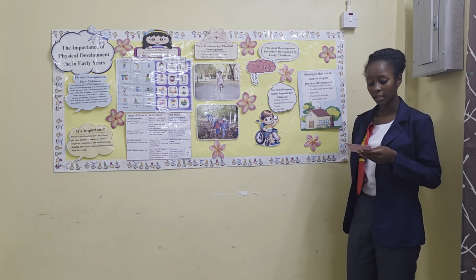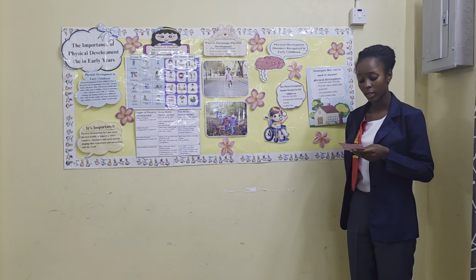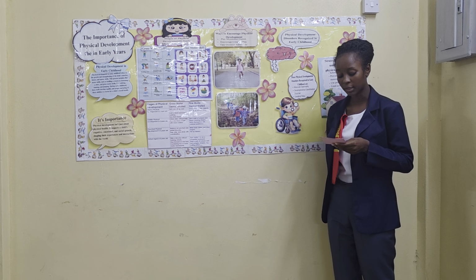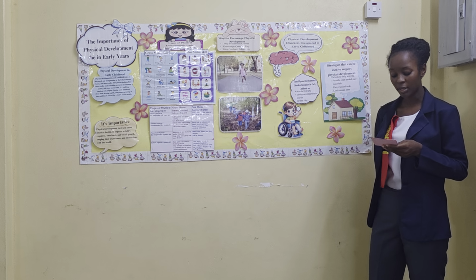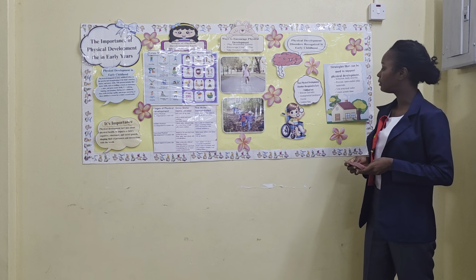Muscular dystrophy. This genetic disorder causes progressive muscle weakness. Children may have trouble walking, climbing, or lifting objects. It worsens over time because the genes responsible for healthy muscles are damaged.